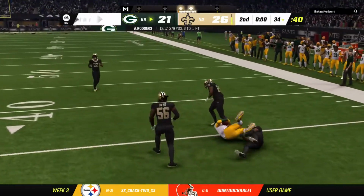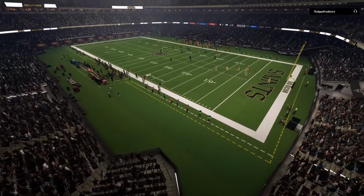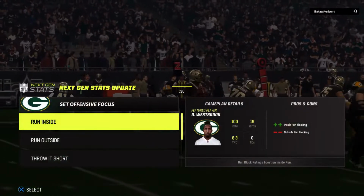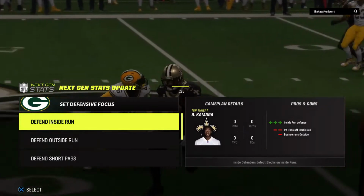Rodgers' throw brought in by Watson. So we've reached halftime in a wild first half. We'll take a minute to catch our breath as we'll get you over to Orlando, where standing by is Jonathan Coachman. He has our EA Sports halftime report.